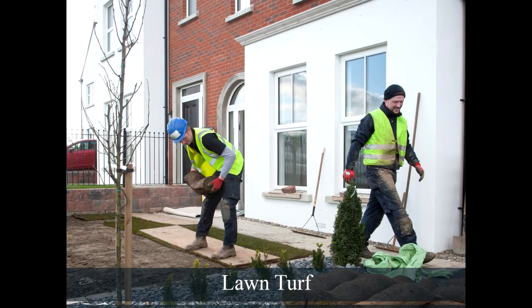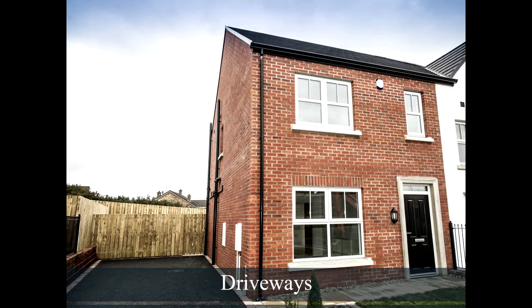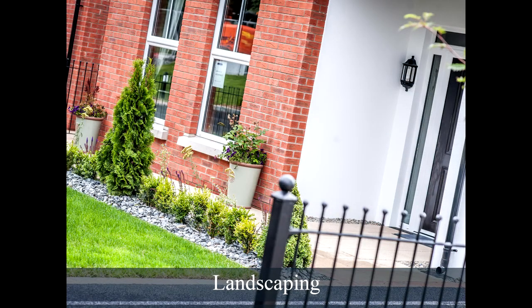The lawn turf is laid to the front and the rear gardens. The driveway surface is given a layer of tar, ensuring a hard-wearing and durable top coat alongside paving to front and rear doors. Landscaping is finalised with the areas selected to receive shrubs and hedging.